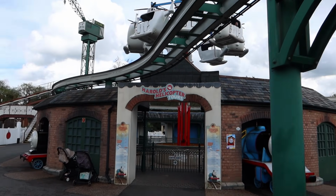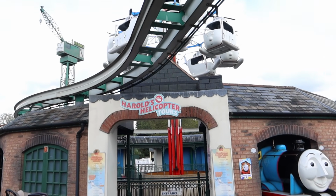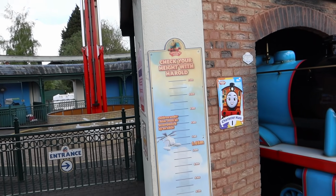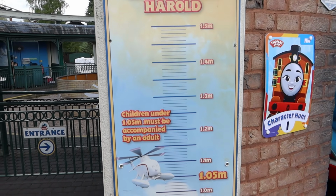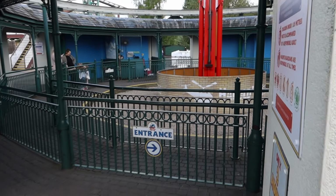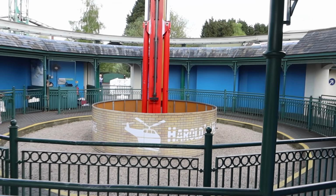And yeah, we've got Harold's Helicopter Tours just down here too. And here's the height restriction. Again, children under 1.05 must be accompanied by an adult. That's the common theme with a lot of the rides, not all of them, but quite a lot of them here in Thomas Land.